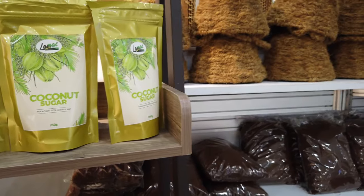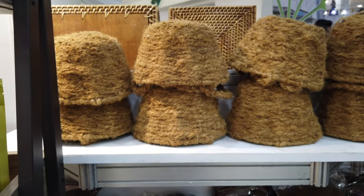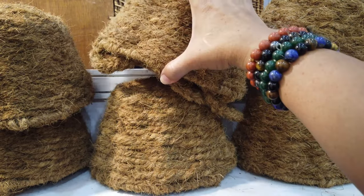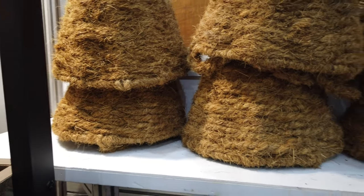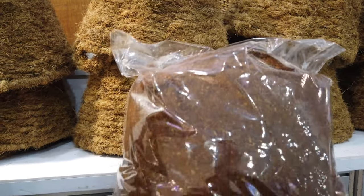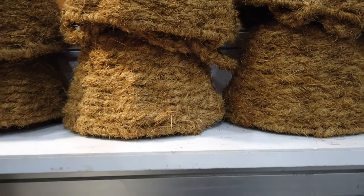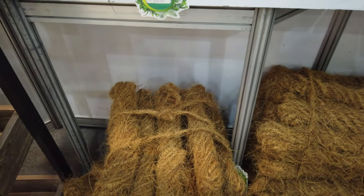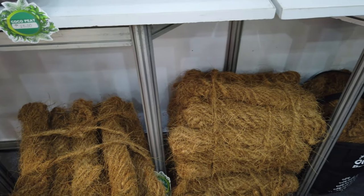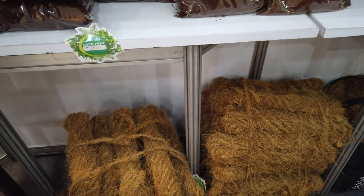And of course, they have other products like the cocoa basket for your cocoa planters, and then the cocoa peat for your ornamental plants, and then this cocoa rope to hang your climbing plants on.